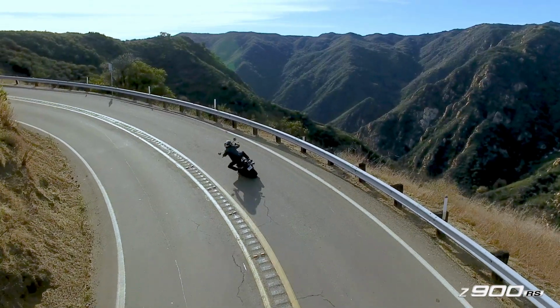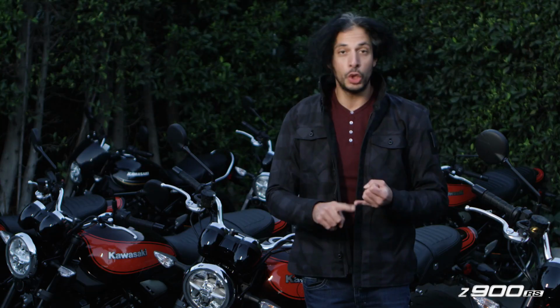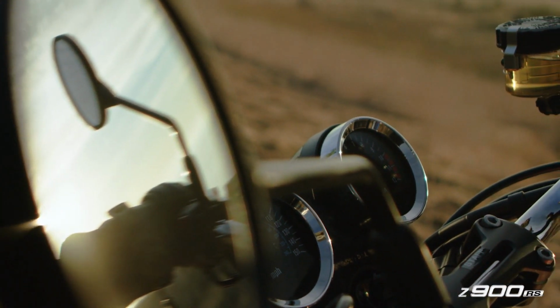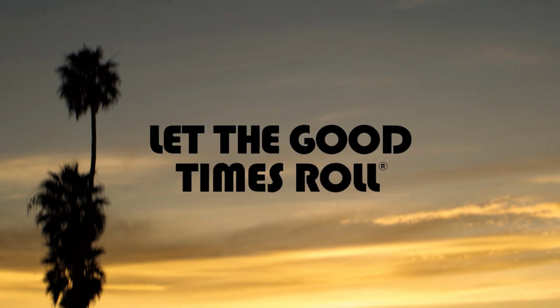If you're looking for a fun, tasteful classic bike, something that looks cool, runs and drives awesome, something that's really going to put a smile on your face, you're going to be happy with the Z900RS. It's a really beautiful bike, and it runs and drives as good as it looks.